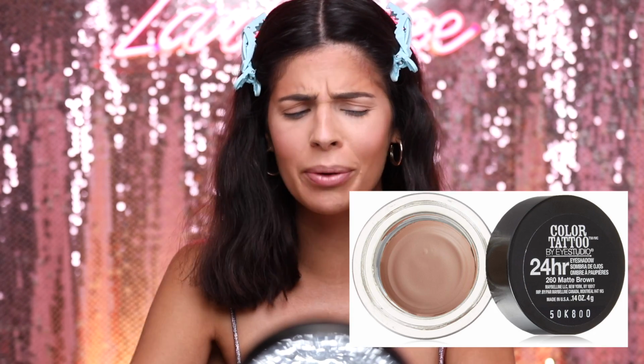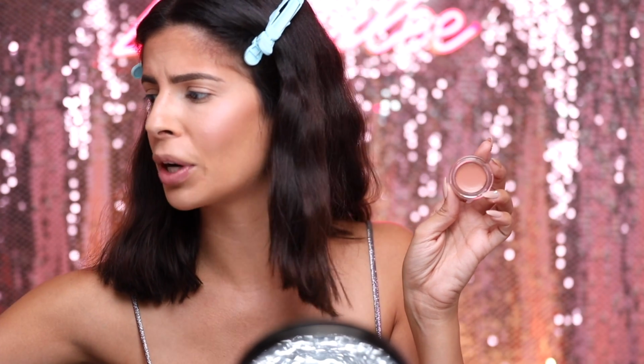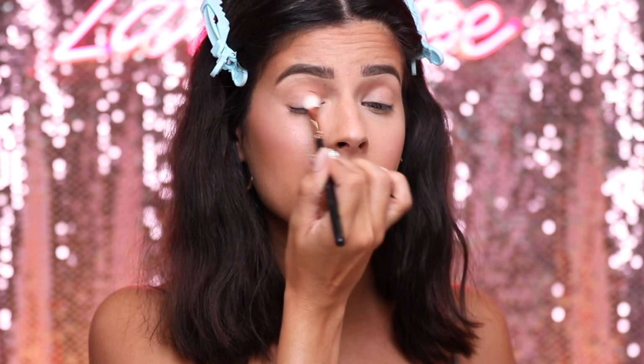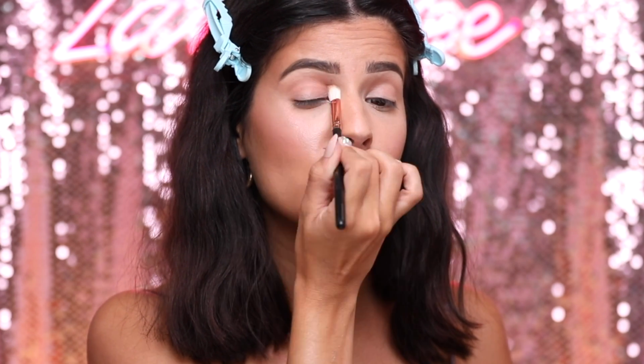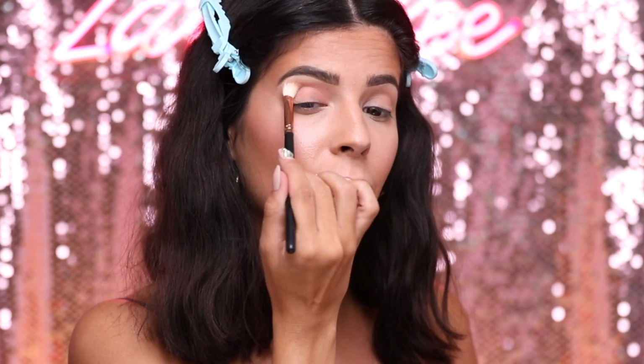So I picked up these cream eyeshadows, which I don't play with that often. And look how pretty this looks. So I'm gonna actually put it on a little fluffy blendy brush here. And I'm gonna place it in the crease. I do believe these dry down. And you know what's really pretty with these? If you just covered your whole eyelid with it and you have that soft muted brown shade.